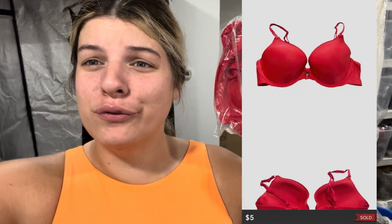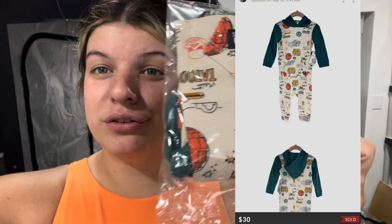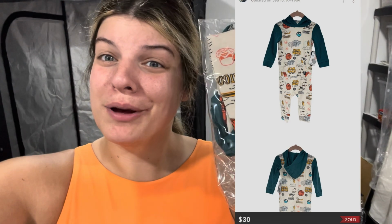So this bra, it's a Victoria's Secret bra in a size 34C, I believe, and it sold for $5 on Poshmark. Next thing to sell is this Star Wars Rags to Ratches piece. It is new with tags. I got it for around $10, and it sold for $30 on Poshmark.